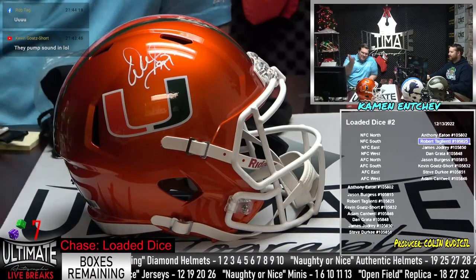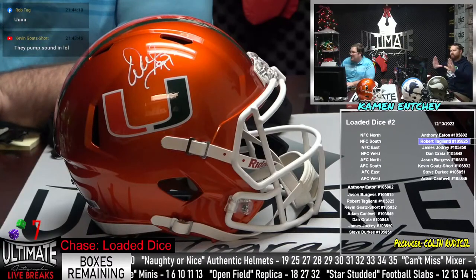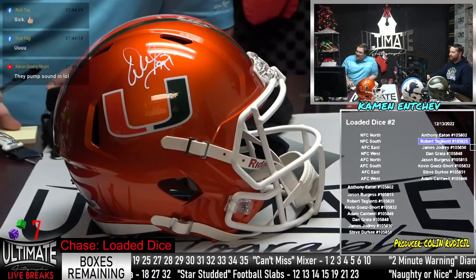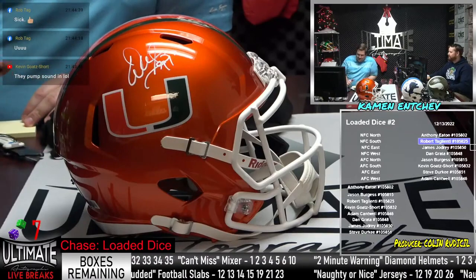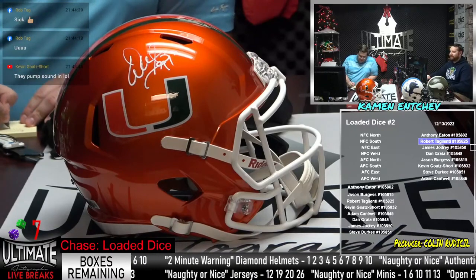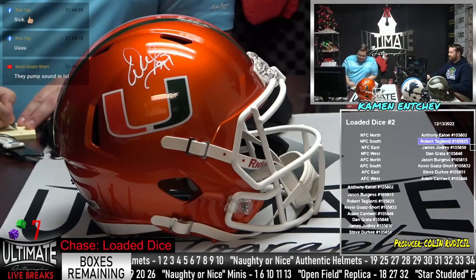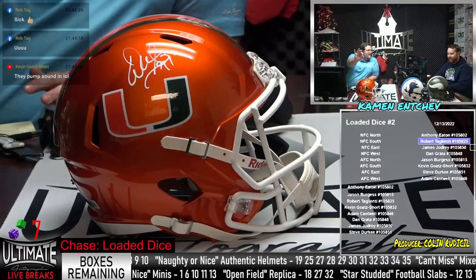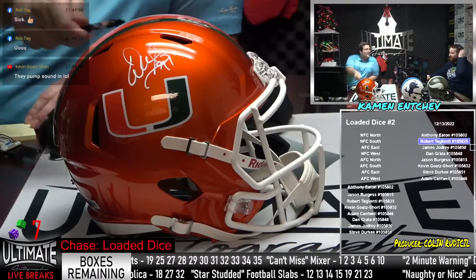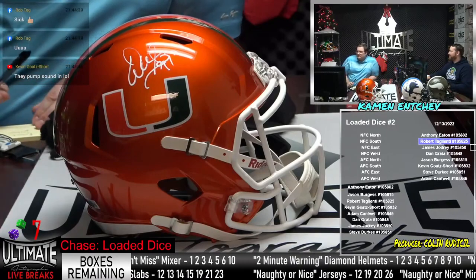Again, Loaded Dice. Not a headliner, not in the listing. It's just a replica helmet. A Warren Sapp Miami. That is incredible. So this is all time. All about the U. Absolutely, man. That is rock solid. I say this a lot here in the room: Loaded Dice, Can't Miss, Diamond Authentics. Exactly zero filler hits. Every item in those three series is a headliner to me, Colin. Absolutely. This is the headliner right here, 100%. That thing is sick, Rob. You are correct. That is awesome, dude.